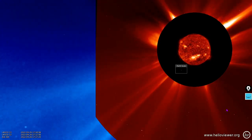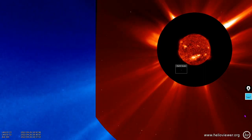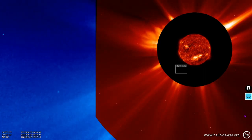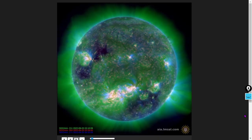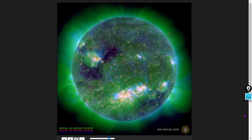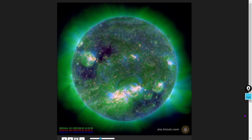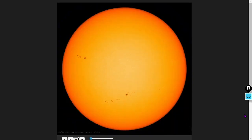So here's a CME from yesterday. This one was propagating right as we were premiering yesterday's space weather video. And let's take a look at some yesterday plus today imagery. There's some composite views from SDO. That's 3 different wavelengths there: ionized iron and ionized helium. So high-speed coronal hole wind stream showing up here. We'll get to that information soon.